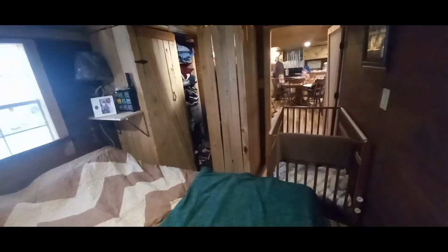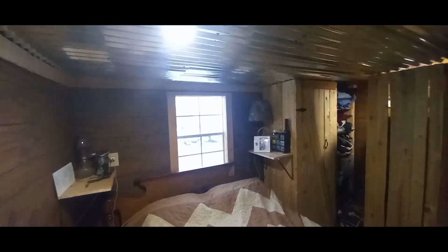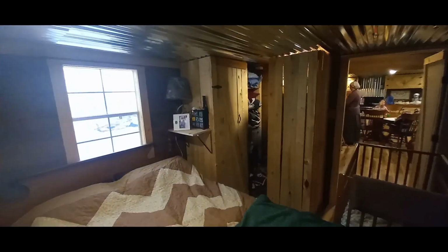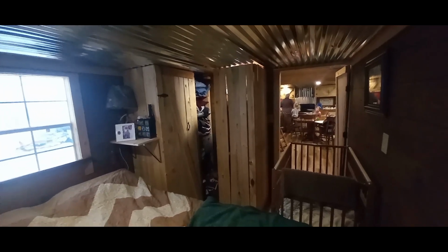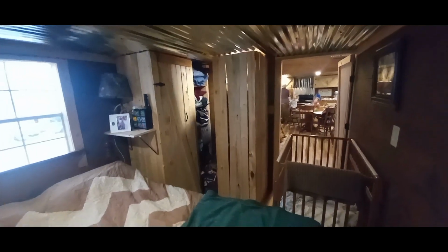All right, guys, we are in the bedroom. This doubles as Bo's room right now because he's still too little to be in his loft. So we've got just like a queen size bed in here. Of course, the window, closet, a couple of nightstands here by the bed that we've attached to the sides of the wall. We have all of our clothes in those closets, except for like our coats, which are up by the door. We'll show you in a little bit. But a queen size bed, a crib, and a little space for closets, and that is about all that will jam into this room.